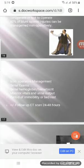Non-operative management will involve serial clinical examination, serial hematocrit assessment, monitoring vital signs and urine output, and a period of immobility with bed rest, or masterly inactivity. Follow-up with the CT scan within 24 to 48 hours is important. The serial follow-up CT scan is important.